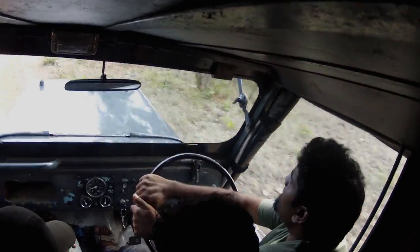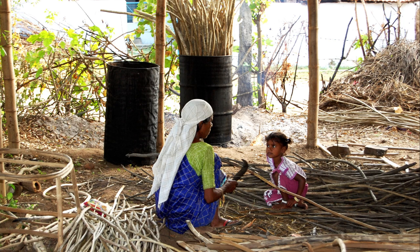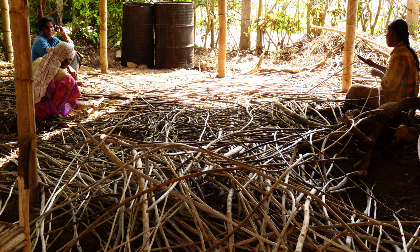But we think the better approach will be to try and find ways in which local people can use the plant. Making furniture out of it is one option that is being tried by a lot of people around the country. This is a good livelihood option for local communities, but it doesn't really take much Lantana out of the forest and is not going to reduce the spread of the plant in the forest.